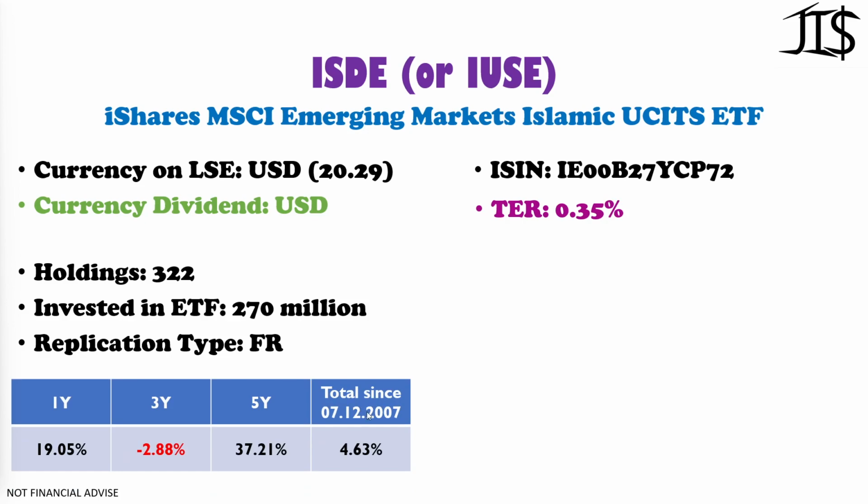And if you look at the performance since its inception, the emerging markets are really underperforming the world market and also underperforming the US market for sure. So only up 4.63%. The past 5 years they are up 37%. The past 3 years they are even negative, so minus 2.88. But if you remember my previous video about emerging markets where I also talked about this ETF, there it was minus 10%. So with the last year performance of up 19% right now, they are really breaking ground on reducing that minus for the 3 year performance.